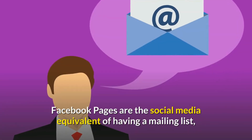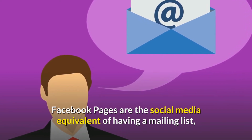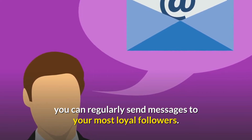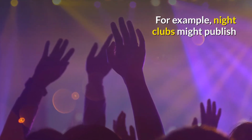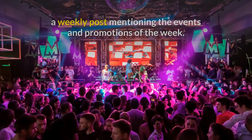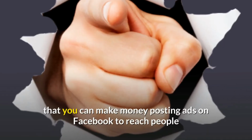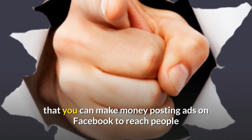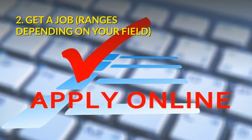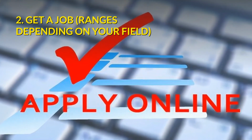Facebook pages are the social media equivalent of having a mailing list. You can regularly send messages to your most loyal followers. For example, nightclubs might publish a weekly post mentioning the events and promotions of the week. However, don't forget that you can make money posting ads on Facebook to reach people that currently don't follow your page. 2. Get a job, ranges depending on your field.